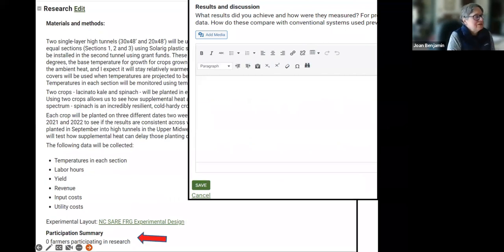All right, after the budget, the next heading you're going to see is the research section, and your materials and methods information from your proposal is already in here. You can click on next to research where it says edit, and you can add more information, fill in the text box. Be sure to fill in this participation summary where you see the arrow at the bottom. Somehow people miss that a lot. It's asking you how many farmers participated in the research. So if you had a research project and you're the only one who participated, put one. But if you had others who participated in it, maybe you were working with two other farmers, put three in there and click on save.